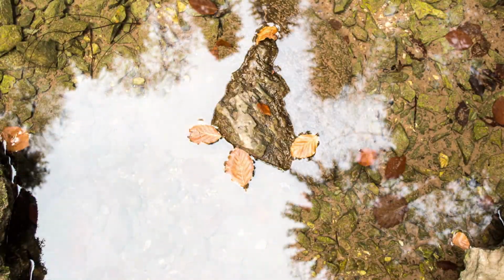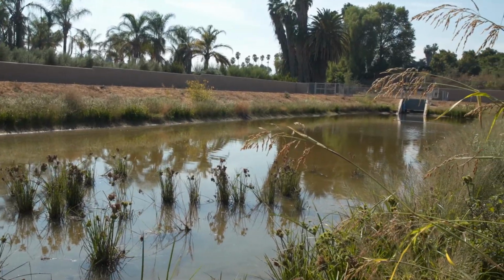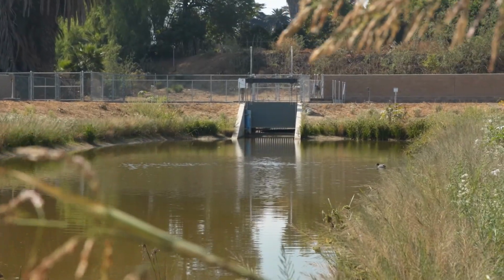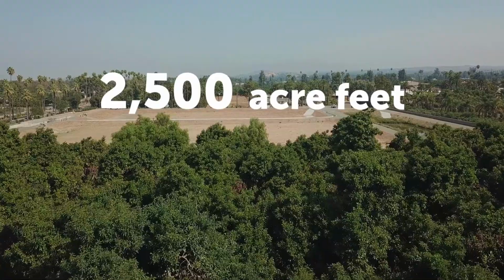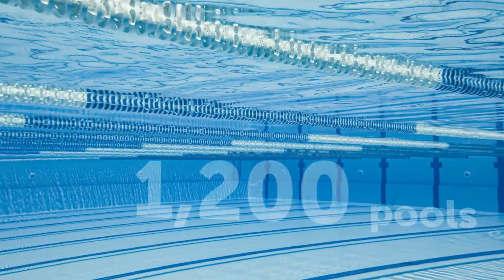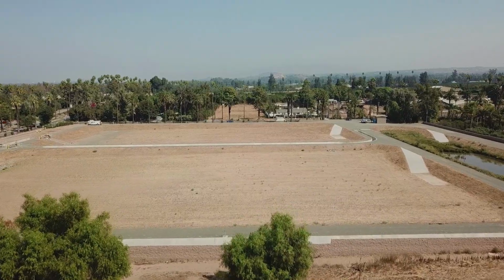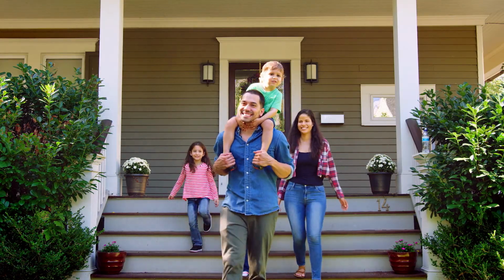Western's basin is engineered to speed up the recharge process and return the water to the aquifer more quickly. Thanks to this process, our basins have the capacity to recharge up to 2,500 acre-feet of water annually. That's enough water to fill more than 1,200 Olympic-sized swimming pools. The more water we collect, the more local groundwater is available for you, our customer.